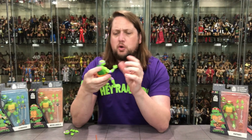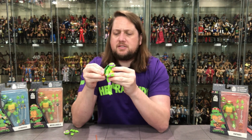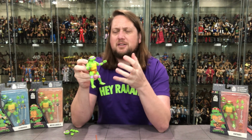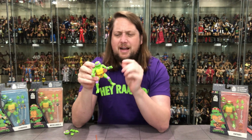We don't have loose joints or anything like that, so that is good. He's got the nice D on his belt. So far, I don't mind this. What I'm seeing, the coloring is just a hair fluorescent kind of. Maybe tone that down just a hair.